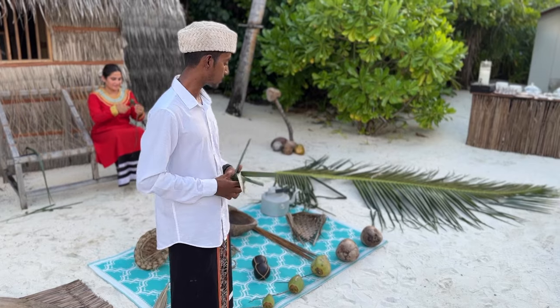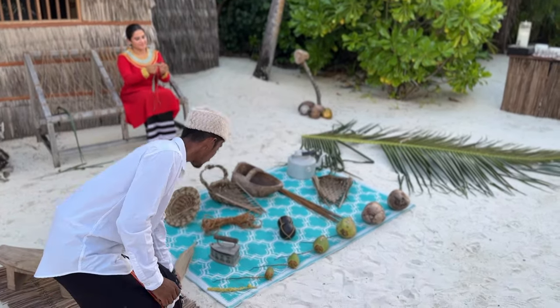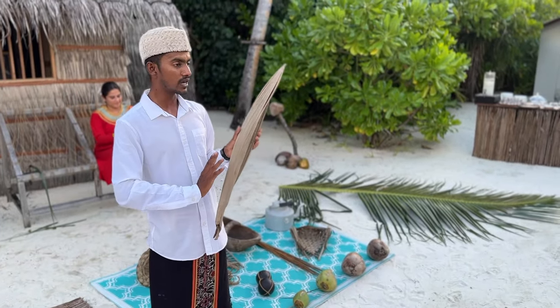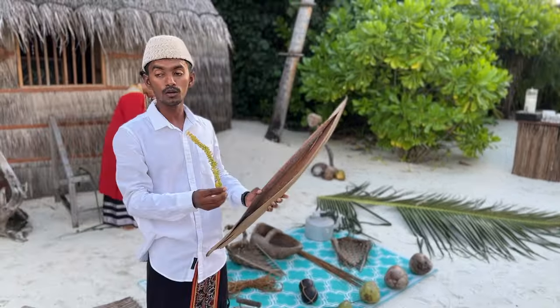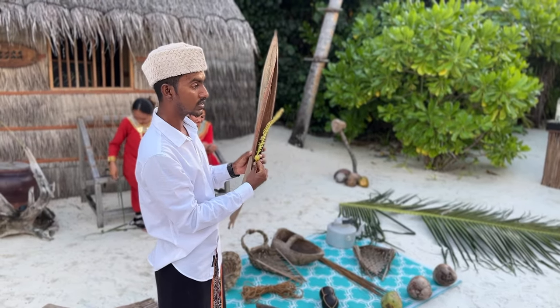Starts producing coconut. So once the tree is matured, we will see something like these, but in color green, coming out from the crown of the tree. That is called sap. We say coconut sap. Okay, a coconut flower. So this is a pod which holds the coconut flowers inside it.